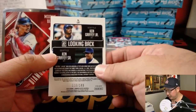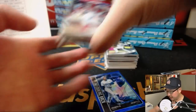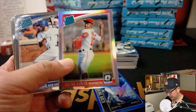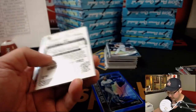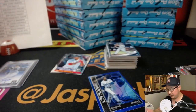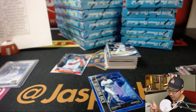There's Ken Griffey Jr. and Ken Griffey Sr. out of 149. Both for the Mariners, of course. That'll go to Dakota. So I mean, obviously these rated rookies are going to ship. And if there's a refractor version of a vet base, obviously those will ship too, in case you were wondering. And then we've got Cameron Gallagher. Rated rookie auto for the Royals. Gabe, G-Lo with Kansas City.